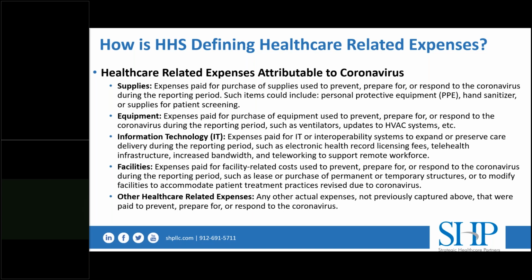The next one, the facilities cost related to the same three categories: lease or purchase of permanent structures, modifying a current structure, having to adjust the HVAC on a particular wing, those kinds of things, the cost of transitioning an ICU to a COVID unit, all those kinds of things would be applicable. And then the last section there, just again, the catch-all for healthcare related expenses, just anything else that's out there.